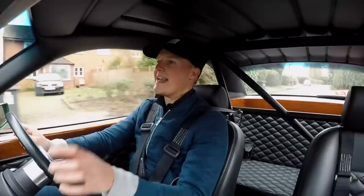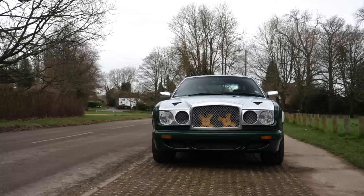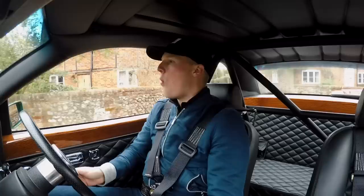Now, it is way more than a lick of paint and a special bonnet, as the price would suggest. This is a completely bespoke one-off car from the factory. Bentley built this themselves as ordered by Carlo.